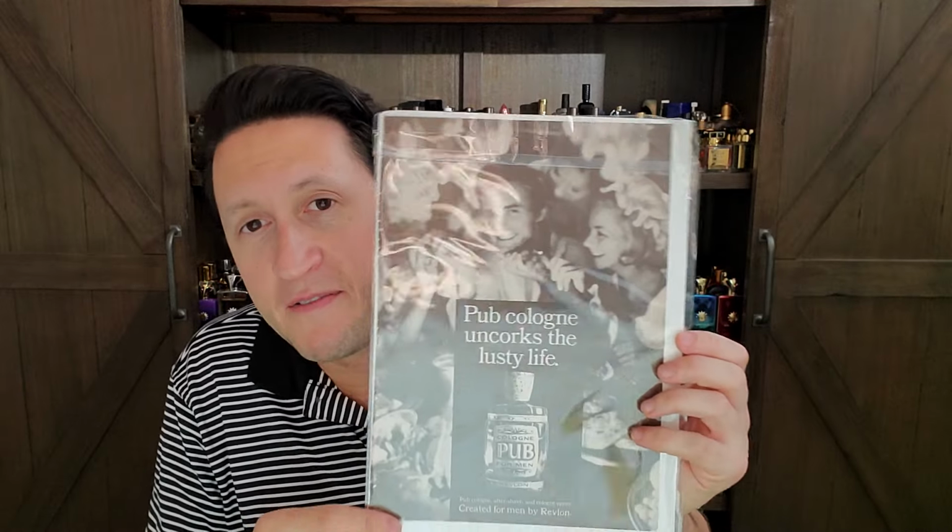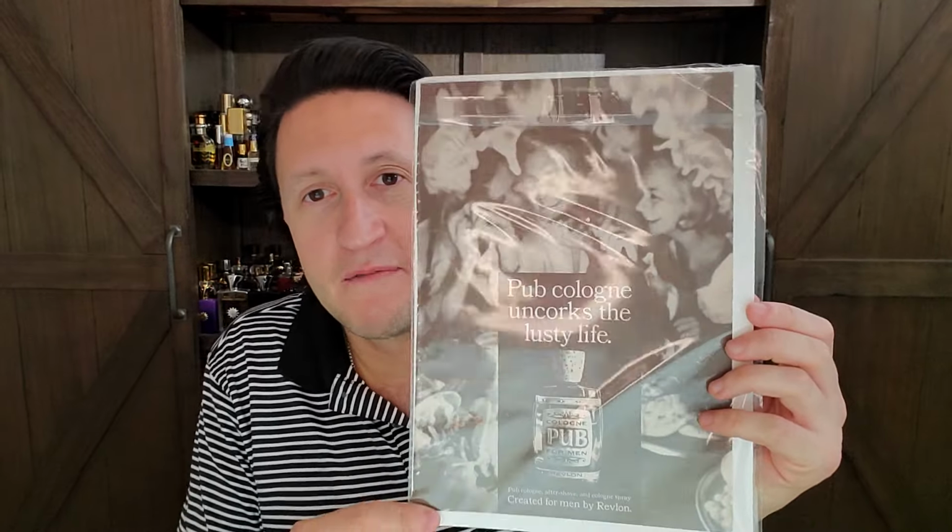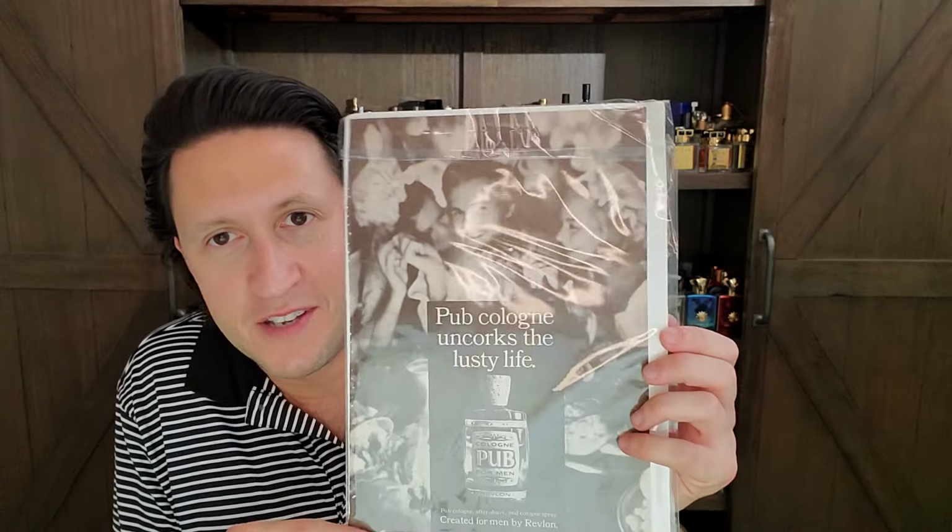But if I ever have a brand, this is going to be the type of advertising I do, and they can fuck right off. That is awesome. Created for Men by Revlon. And what a happy man he looks like, indeed.